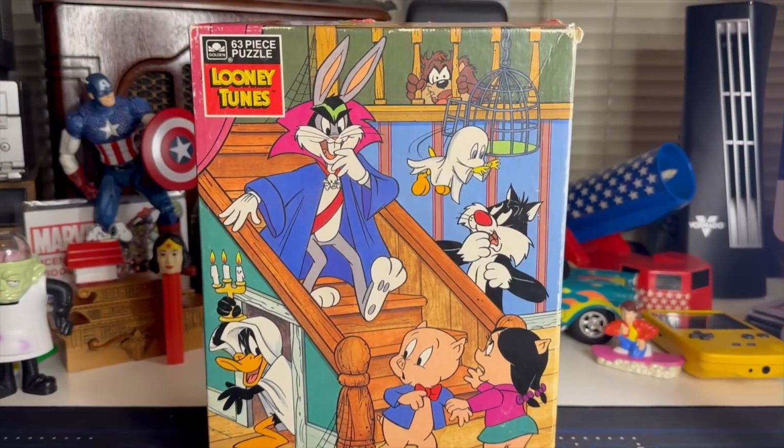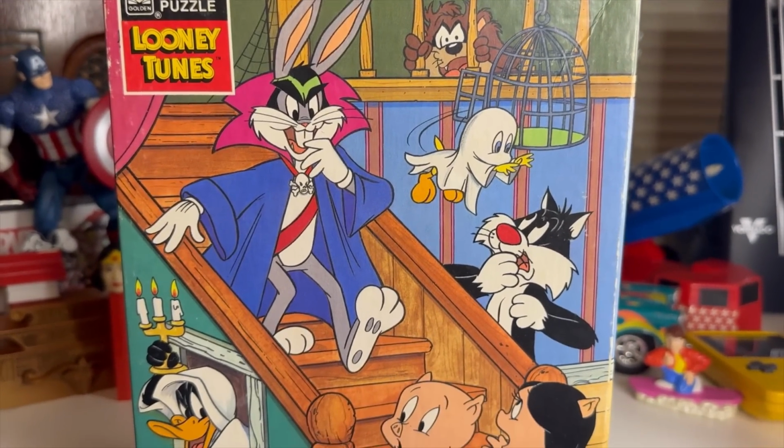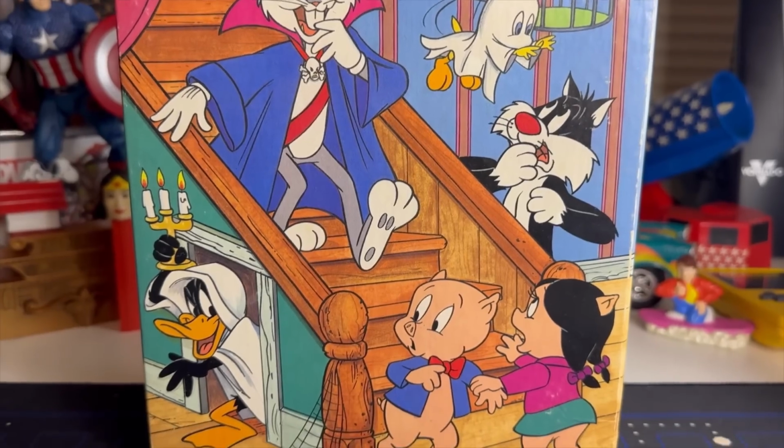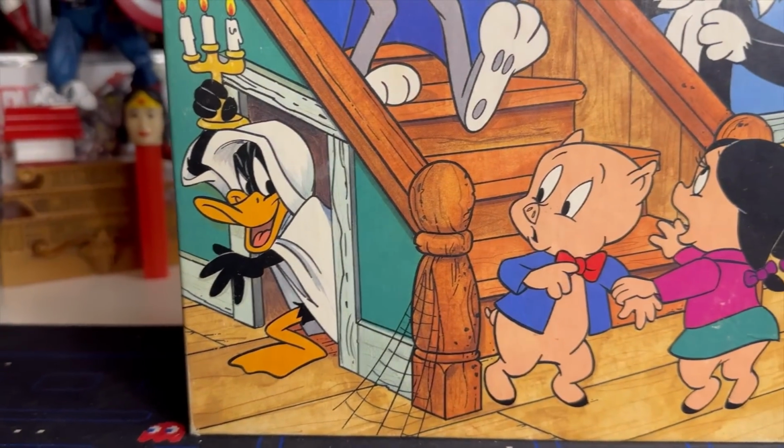But let me show you some of the other things I picked up first, and then we'll take a closer look at this Johnny Reb Cannon. Okay, first up, I got this Looney Tunes 63-piece puzzle. And I got it because I just love the subject matter. The spooky stuff. You know, we got Daffy down here.